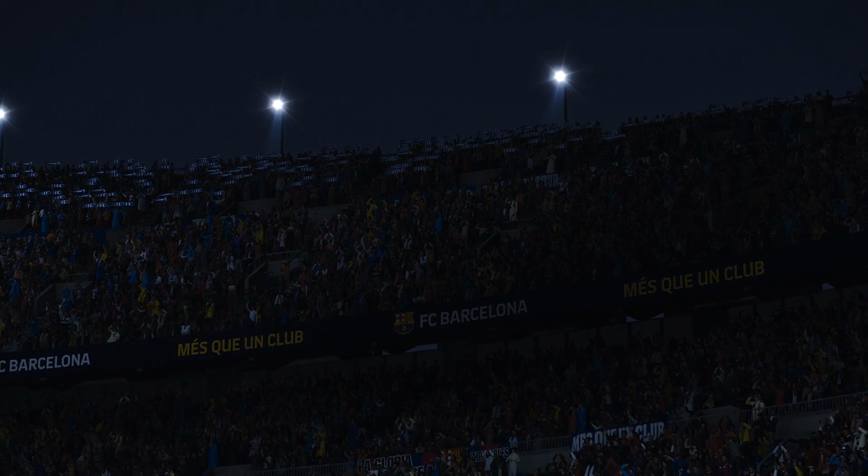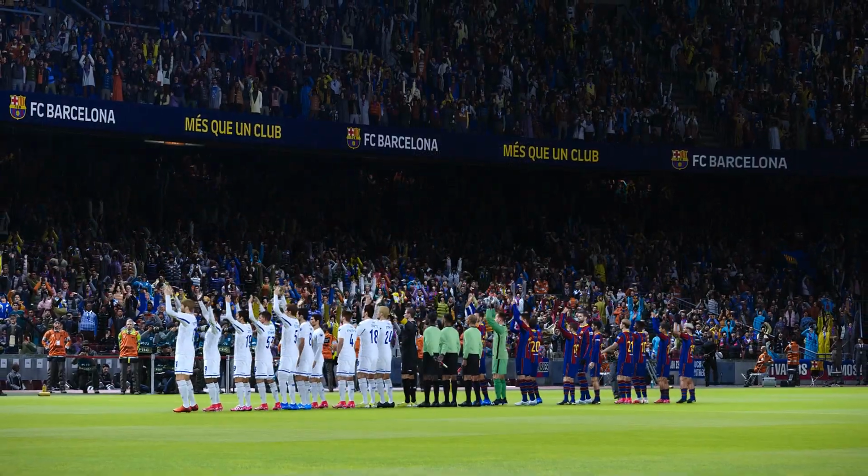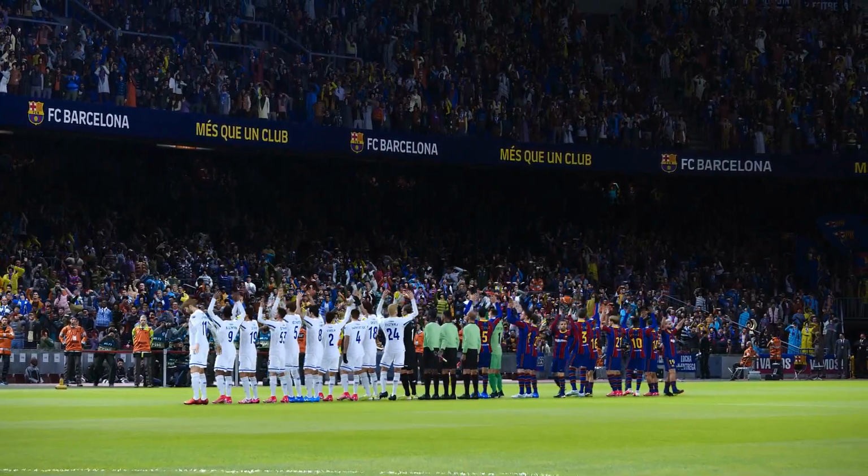The Camp Nou once again decorated in the colours of Barcelona. This is what greets the players every time.